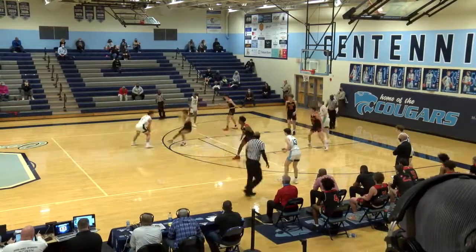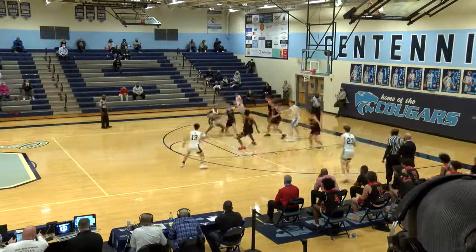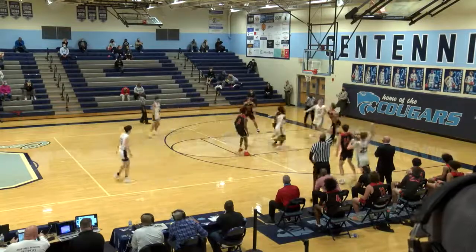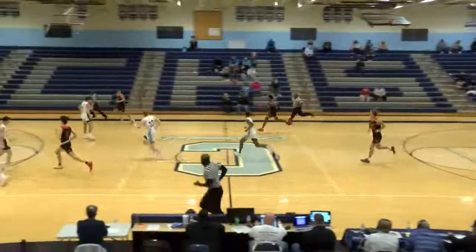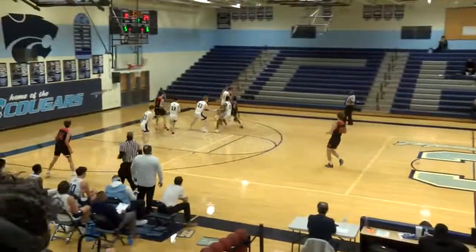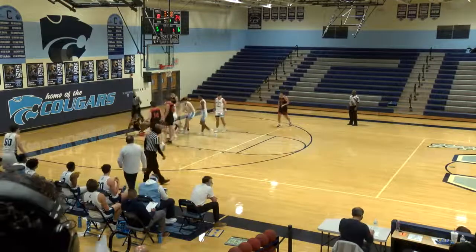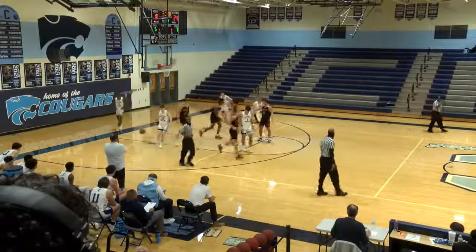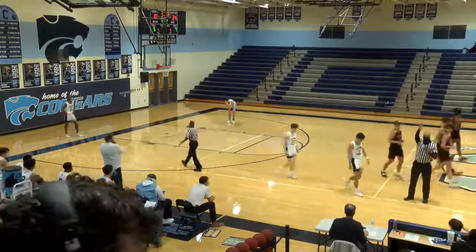Barbary looks to penetrate, back out to Garrett. Little two-man game. Bussing again from downtown off the front iron, and Centennial going cold here in the second quarter. Ravenwood looking to run all the way is Miles Pollard, and he'll pick up the foul. Or check that, I guess he'll pick up the charge, and it'll go back Centennial's way.